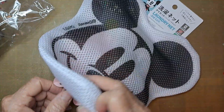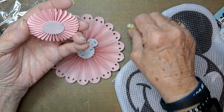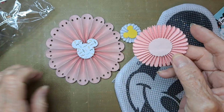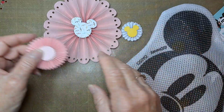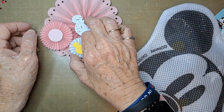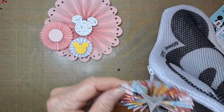Oh, she's got rose. Oh my goodness, look what she did. She hooked you up. Oh, look at that one. That is really a full rosette. This is the same one that she put, I'm going to scoot that away, sorry. This is the same one she put on her wand. Got itty bitties with little Mickey heads. Oh, look at that.